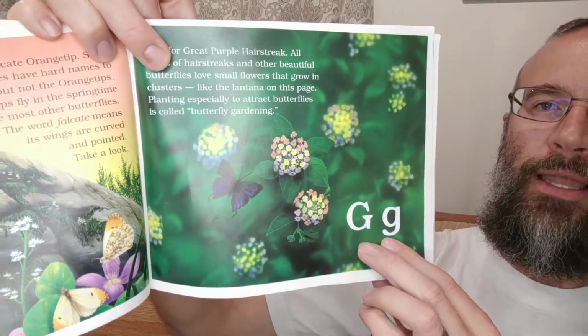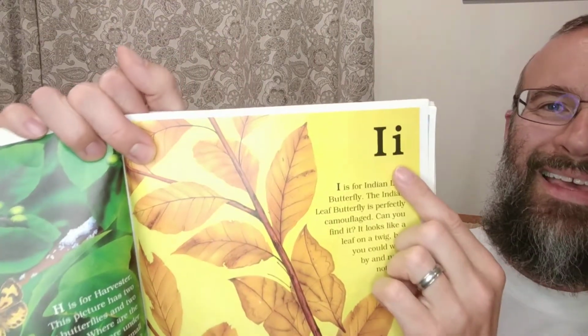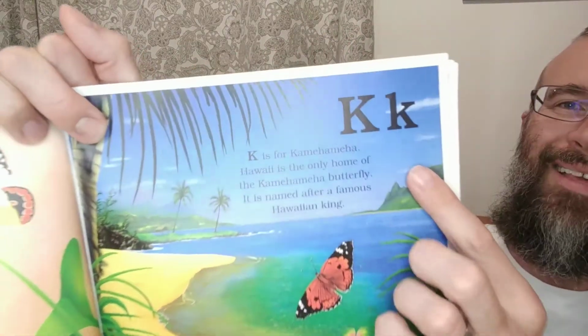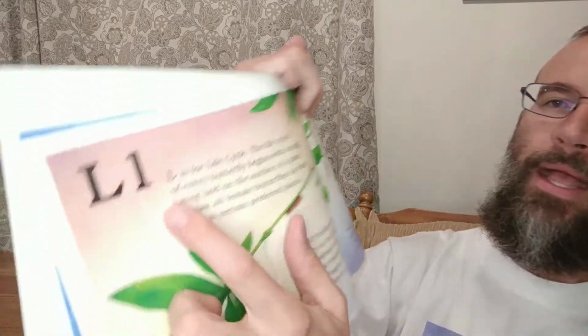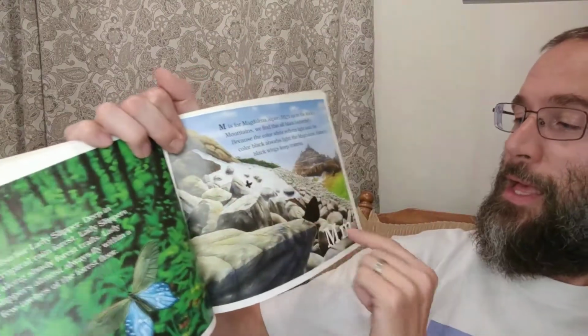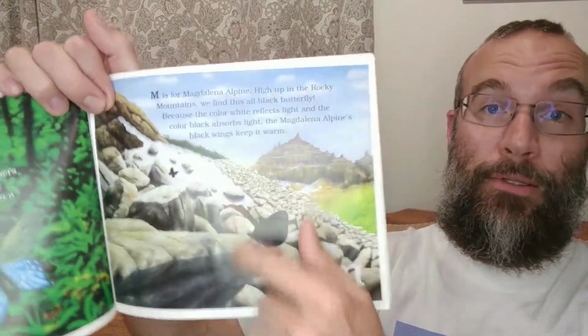G says g, like good. H says h, like help. I says I, like igloo. J says j, like jump. K says k, like kick. L says l, like lick. This is also L. M says mmm, like mountain. And it's on the mountains, okay.